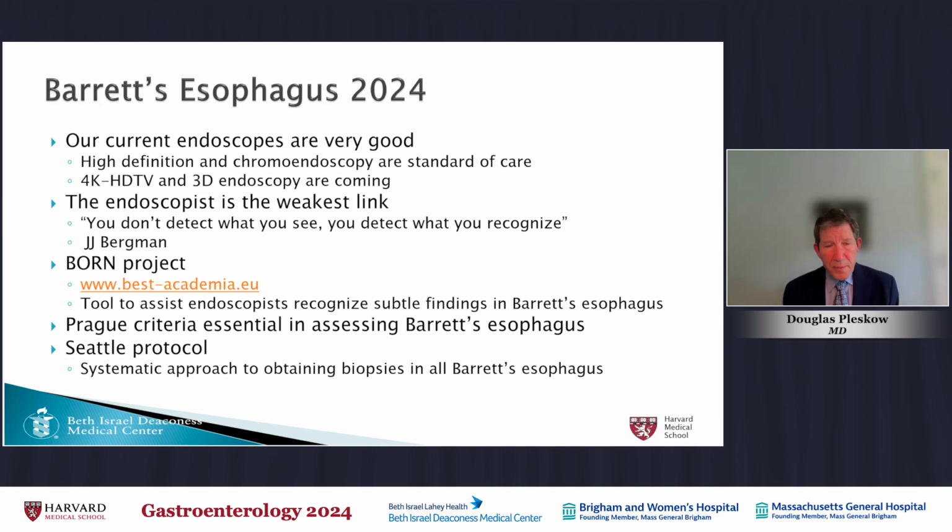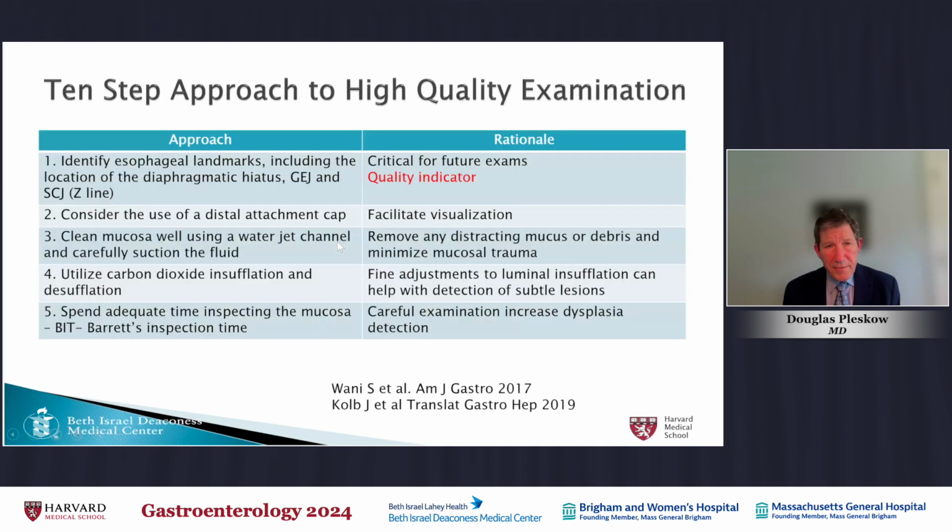We need to utilize the Prague criteria as it's essential in assessing Barrett's esophagus. And again, we need to strictly follow the Seattle protocol to obtain our biopsies in Barrett's esophagus. We want to improve our Barrett's esophagus surveillance as well. And there are 10 steps to approaching high-quality examinations. And this comes from Sachin Wani and Jay Kolb from recent articles that were published.